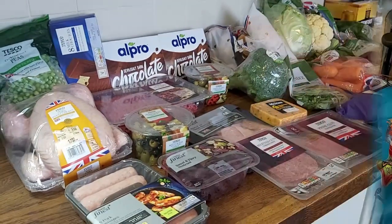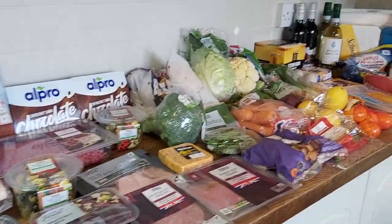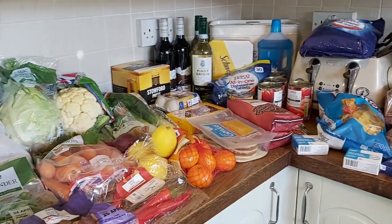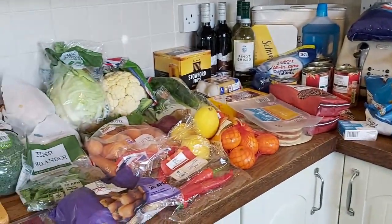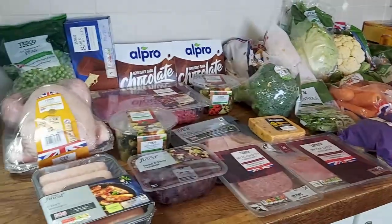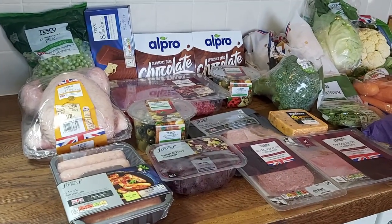Hello, welcome to another food haul. So Tesco delivery again. I'm plucking up the courage and I am hopefully going to go to Aldi next week in person. But for now, just a Tesco delivery. And again, quite a small one. I think I said last time, I'm just trying to use things up that I've got in.